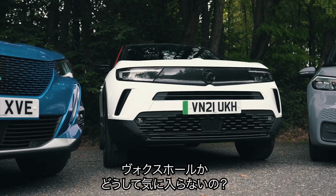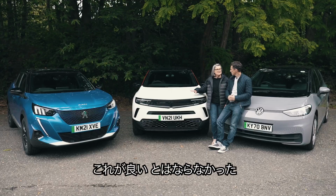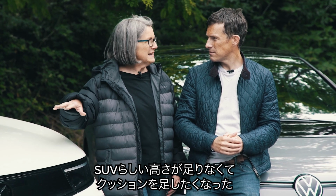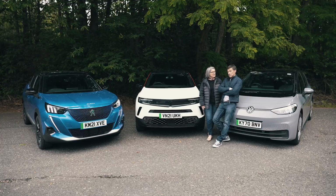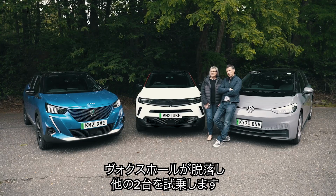Oh, the Vauxhall. I think it looks so cool though. Why this one? I'm quite surprised because I like the look of it, but it doesn't quite hit the mark. It's not quite an SUV enough for me. I'd still need the cushion. Right then, bad luck Vauxhall, you're being rejected. Let's go test drive the other two.